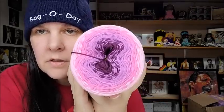The ones that do have washing instructions, they all say that you can wash them, but they need to be laid flat to dry, which is understandable. That's a pretty cake. Yeah, that's a two-weight too. Okay, I got three more in here.